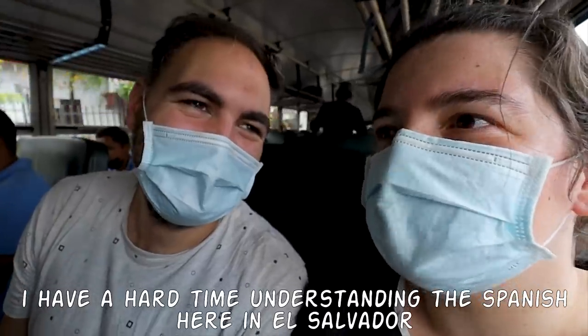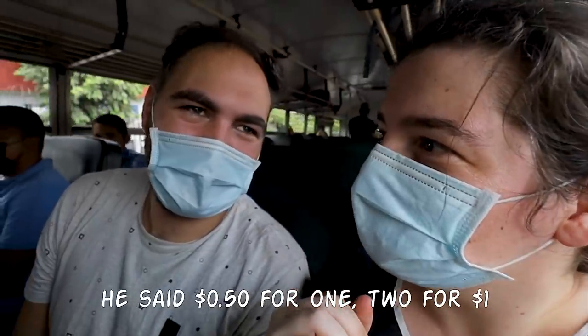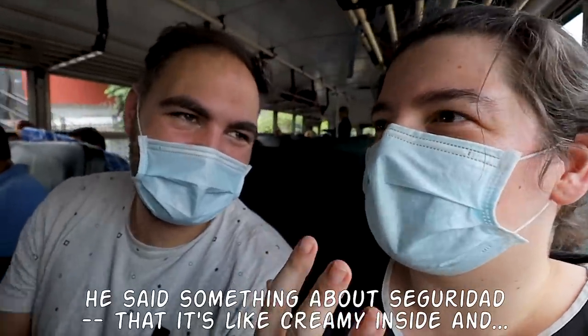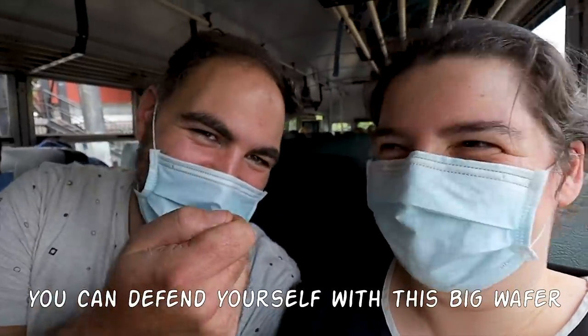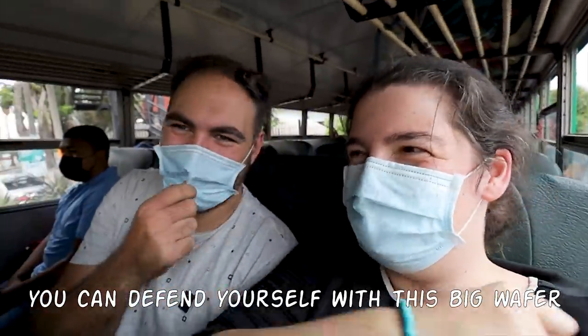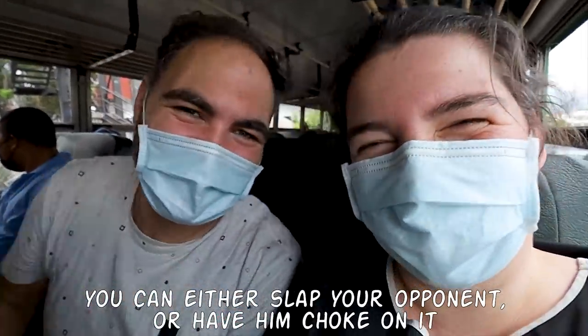I don't think so. I have a hard time understanding the Spanish here in El Salvador. Like 50 cents for one, two for a dollar. And yeah, he said something about seguridad. Like creamy inside and makes more sense for a wafer. You can defend yourself with this big wafer. You can either slap your opponent or have him choke on it.